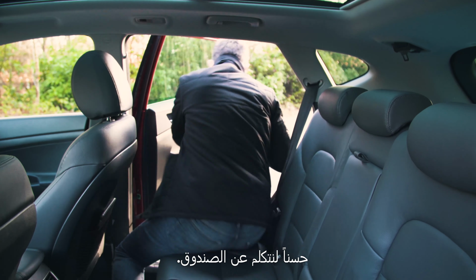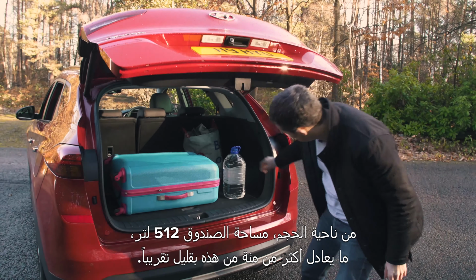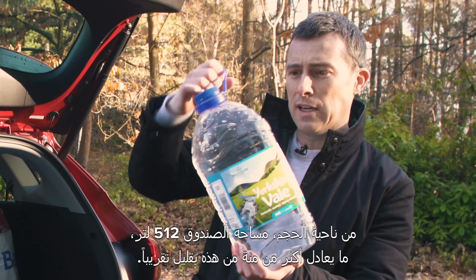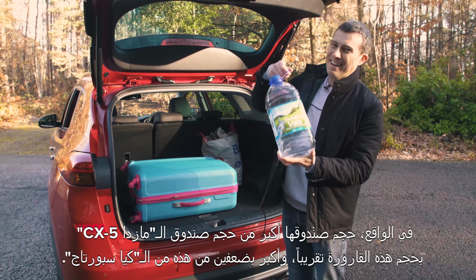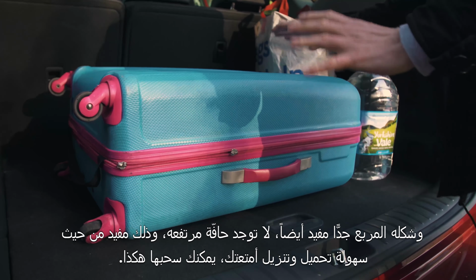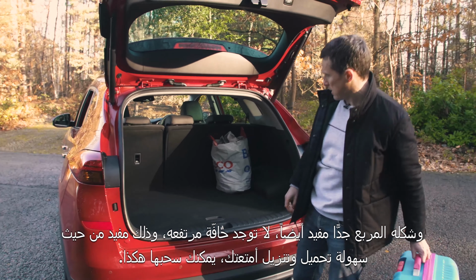So let's talk about the boot. In terms of volume, you have 512 litres, which roughly is just over 100 of these. In fact, the boot capacity is about that much bigger than a Mazda CX-5 and twice that bigger than the Kia Sportages, and it's a really useful square shape as well. There's no load lip, which is handy when it comes to just lifting your luggage in and out. You can just slide it like that.